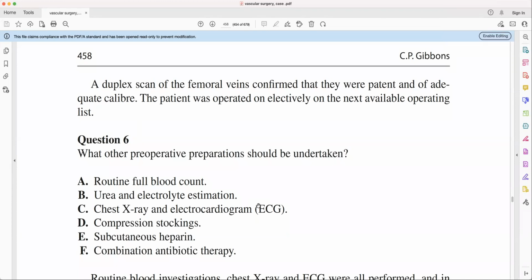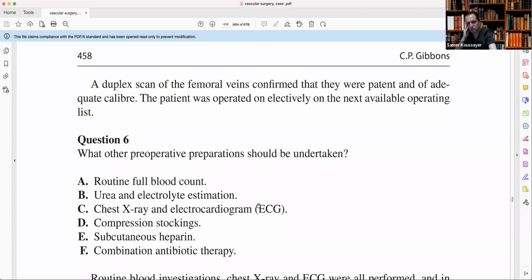Let's go next. Compression stocking. Preoperatively, we don't need that. Usually after surgery, right? To prevent, but we don't give it before surgery unless the patient is bedridden. That's a different story, but this is a young patient. Okay, what about sub-Q heparin? The same thing. If the patient is bedridden, you give it. If not, you don't need it. You give it after surgery.